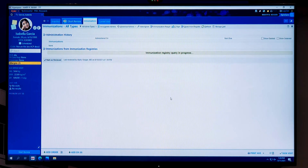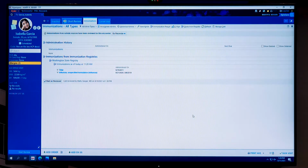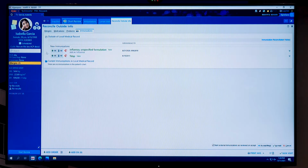We check this by performing a query to the state registry with HL7 version 2. This will pull her up-to-date vaccines from the Washington state. Here we can see she's gotten a flu shot, and we're going to reconcile these into the chart so that her record is up to date.